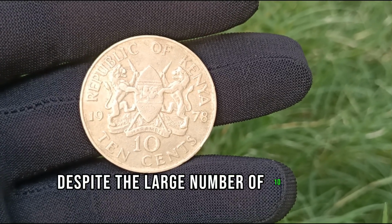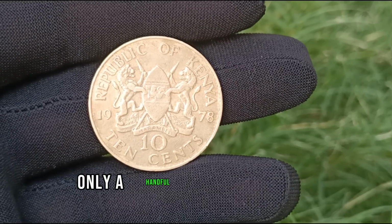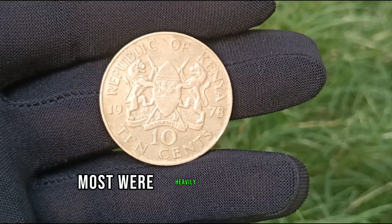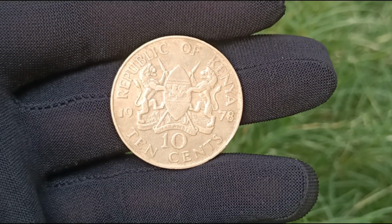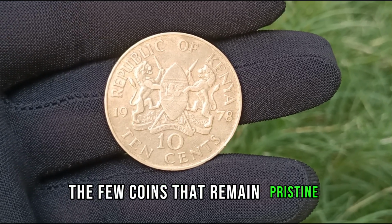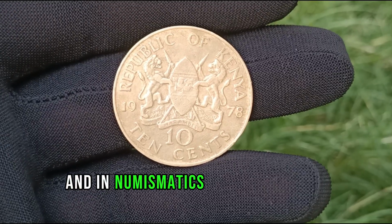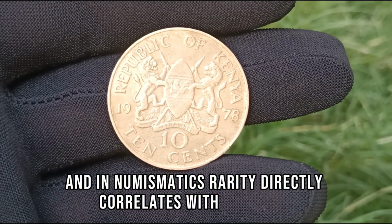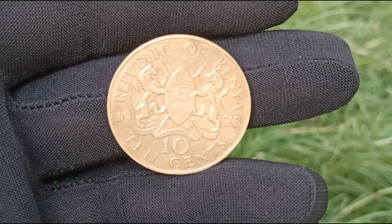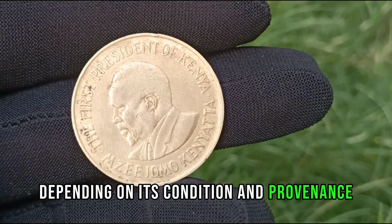Despite the large number of 10-cent coins minted in Kenya in 1978, only a handful have survived in uncirculated or proof conditions. Most were heavily used in daily transactions, leading to widespread wear and tear. The few coins that remain pristine, untouched by time, are extremely rare. And in numismatics, rarity directly correlates with value. A well-preserved 1978 10-cent coin can fetch several hundred times its face value, depending on its condition and provenance.